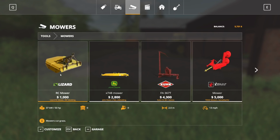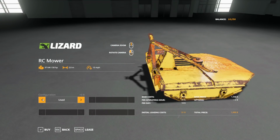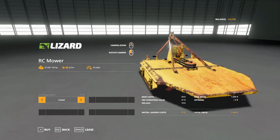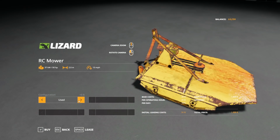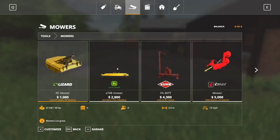Oh, we got a couple good ones. Mowers cut grass. That would be a great one to start out with right there. That'd be a great one. I mean, I know it's 2 meters, but maybe we could get that. We could get it used. I mean, it's $200 more to get it new, so it's not like the used equipment mod or anything like that, but used it does look pretty beat up. That looks like it would really fit into the farm.